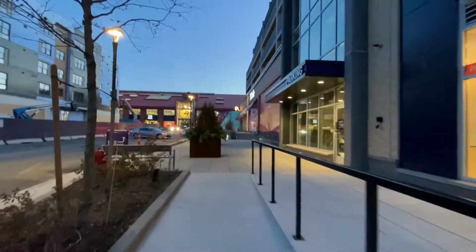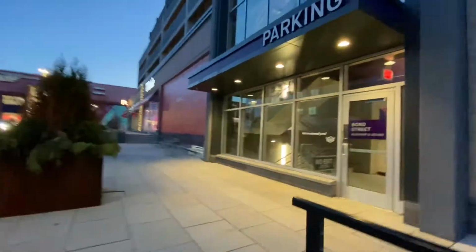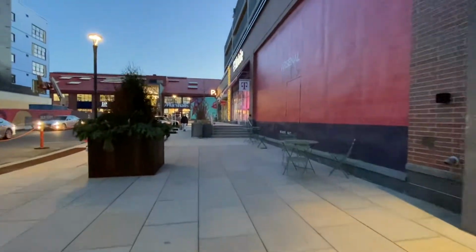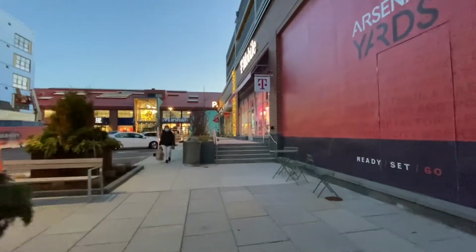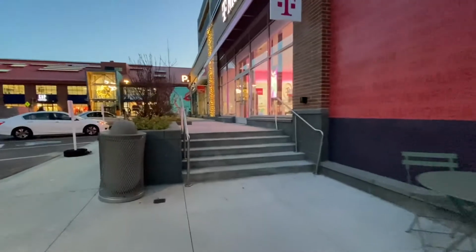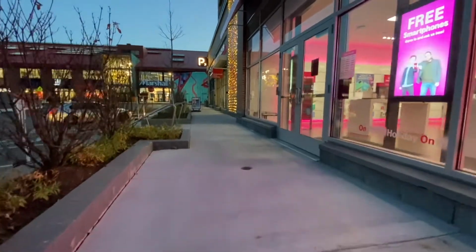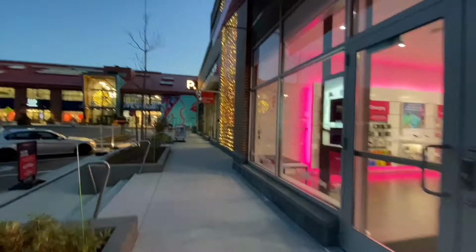Today we're doing a Christmas Critic at Arsenal Yards in Watertown, Massachusetts. Now, this is a brand new outdoor mall that is still under construction, so who knows if these decorations will be the same next year. They weren't the same last year. And they actually stepped themselves up this year, so hopefully next year they can step themselves up as well. Although this year it's very good, and I'm gonna give it an 8 out of 10.